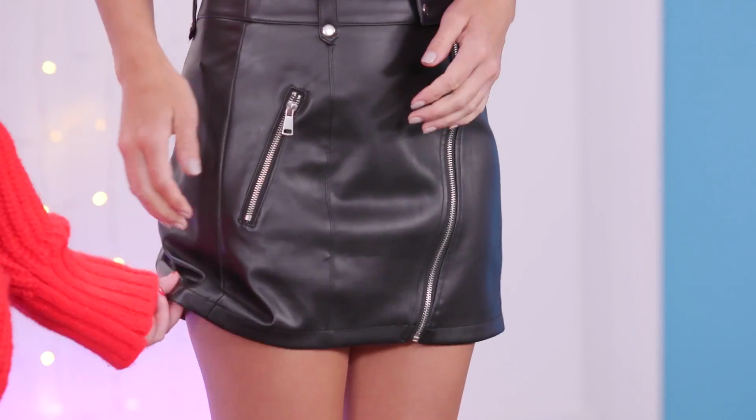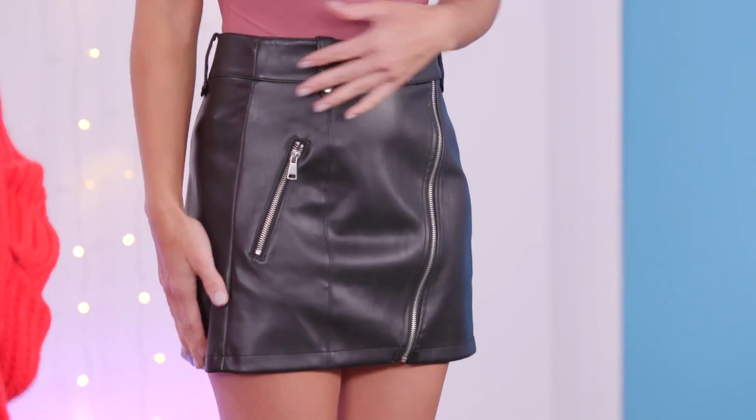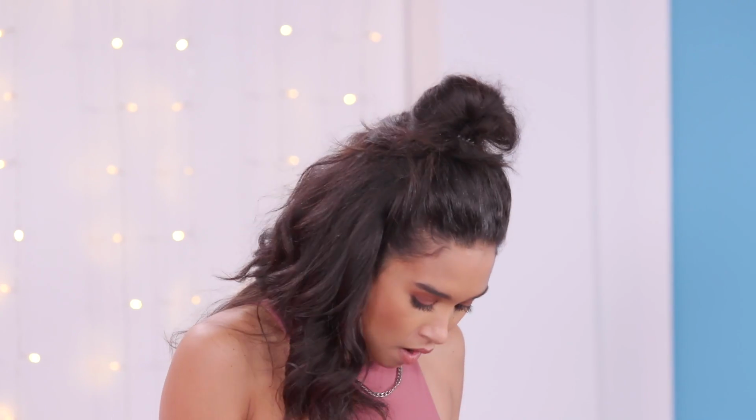Another thing is I wish it was slightly more structured. You mean not so flimsy, not so thin? Yeah, and I think that would help a little bit in defining the style of it a little bit more. But overall, it's a great skirt.